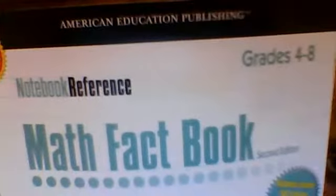And again, the book that I had here is the Math Fact Notebook Reference, and it is American Education Publishing. I'm sure you can find that on Amazon, but this is like a lifesaver for me. And again, like I said, I've already used it the first school day after I bought it. So that is the update on math for right now. I feel really good and confident. Hopefully nothing changes, but I think we're good as far as math goes right now.